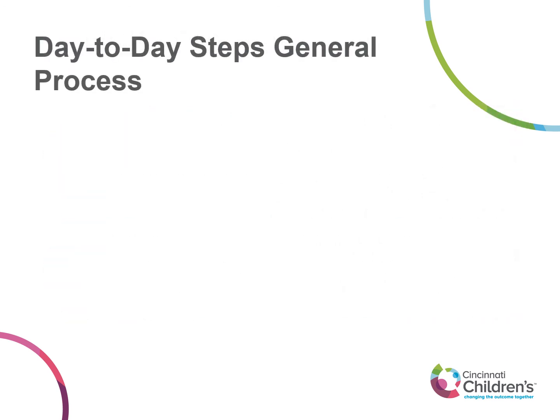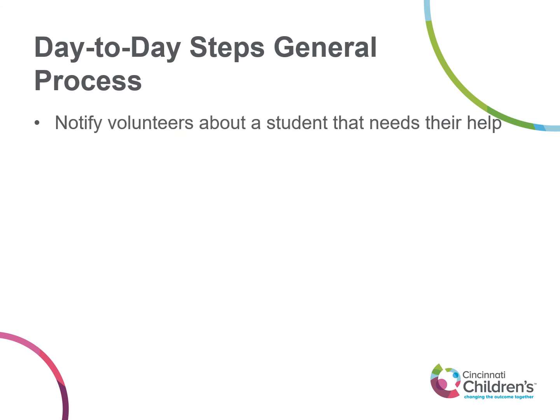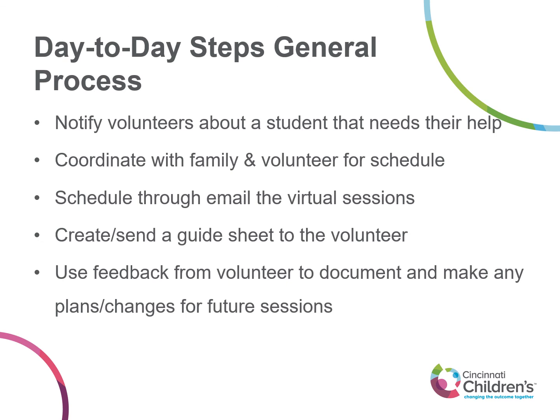The previous two slides specifically focused on our process at Cincinnati Children's Hospital for virtual volunteers. This slide lists the steps in a more general manner for easy reference for anyone creating their own program. You will have initial responsibility for identifying the student, connecting them with a tutor, providing guidance on what to do during the lesson, creating the appointments unless you're comfortable with the volunteers doing this step, and finally documenting the results.